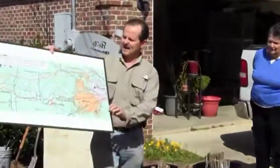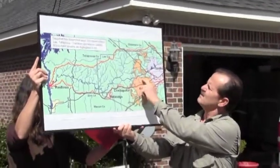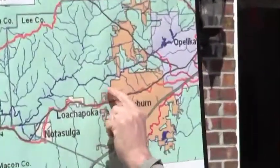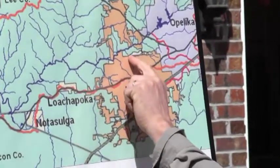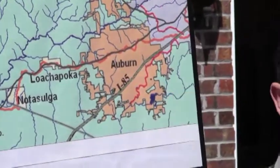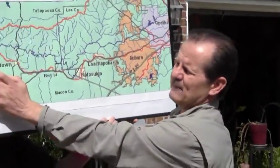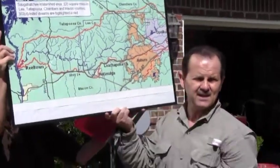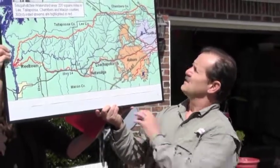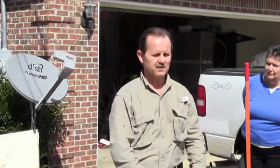This is the Saugahatchee watershed, outlined in orange, and we're right in here somewhere. This is a tributary right here that we're going to be working on. The Saugahatchee is about 220 square miles, and it flows basically due west and hits the Tallapoosa at Yates Lake. We've been working in this watershed for several years.